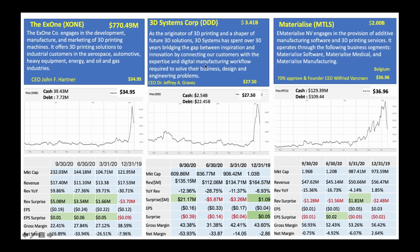3D Systems is not my favorite, mainly because of the inconsistency in the earnings, as you can see here. About $3.41 billion company. CEO is Jeffrey Graves and $27 stock price. As you can see in the stock chart here, it's not doing that well, up and down a little bit, and they went up along with all the 3D printing stocks. Now they're coming down pretty hard.